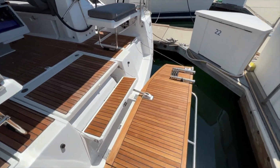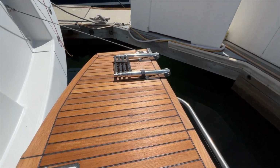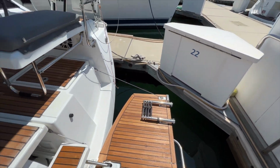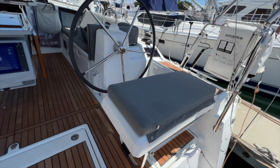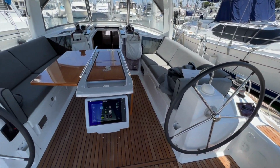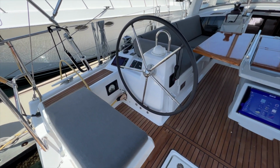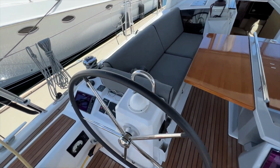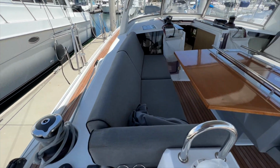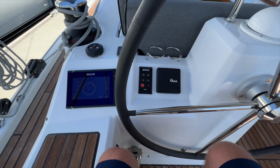Stepping onto the transom, this is an electric swim platform with really beautiful teak wood, a swim ladder off to starboard side, and then this is a very comfortable cockpit. I'll pan across. See the twin wheels. This is a very loaded boat. It was ordered from Beneteau with the teak decks, the full electronics package, including 3 chart plotters.